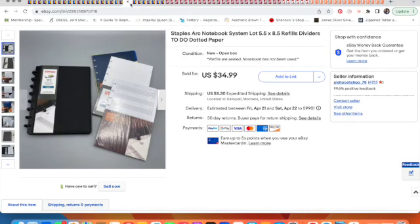Then this was kind of an interesting find. It's a Staples Arc notebook system. It was all new. I had picked it up at the thrift store, debating. There was something that I thought maybe I could use it for, and I debated using it myself. And then as I looked at it, I said, you know what, I probably won't even keep up with using it. So I went ahead and listed it for $35 for the whole set. I paid $5 for all of it at the thrift store. And they got it for $35 minus the 15% coupon.